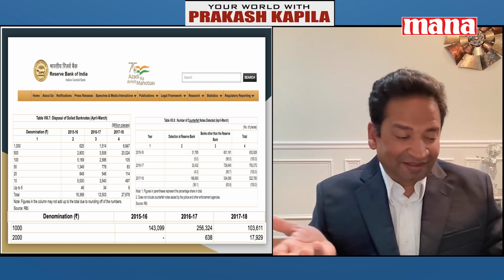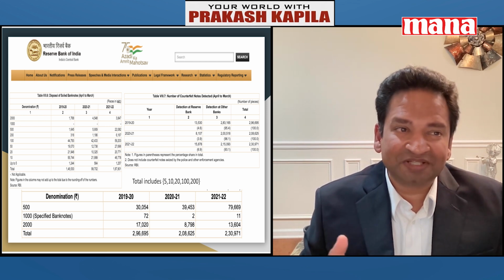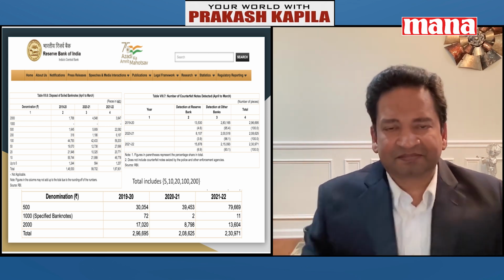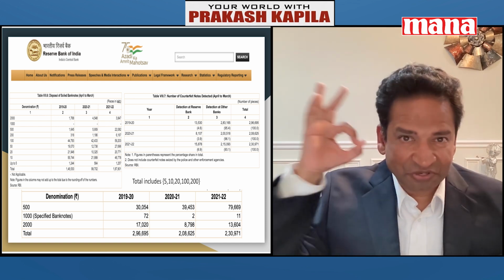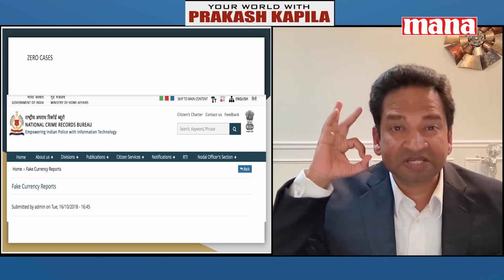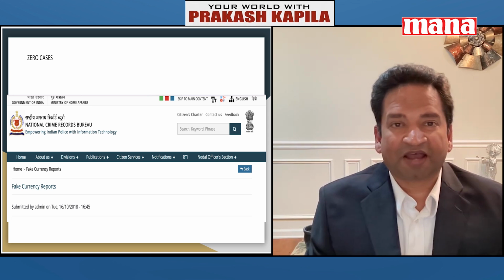The whole thing about the FICN and the Enforcement Directorate is to see the stability of the financial system, and they are like zero. Zero is the score right now. Zero. I mean, I don't have any other words.